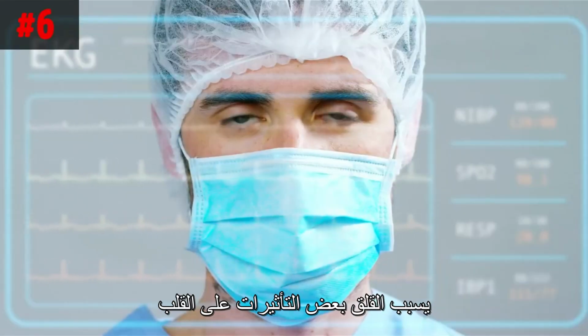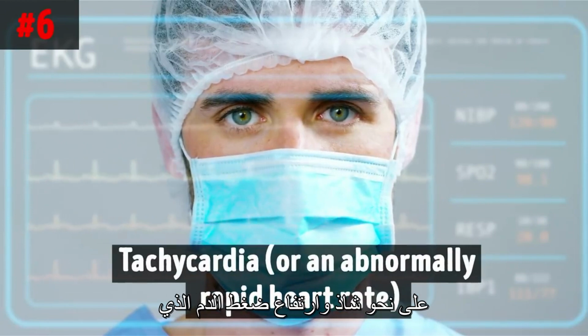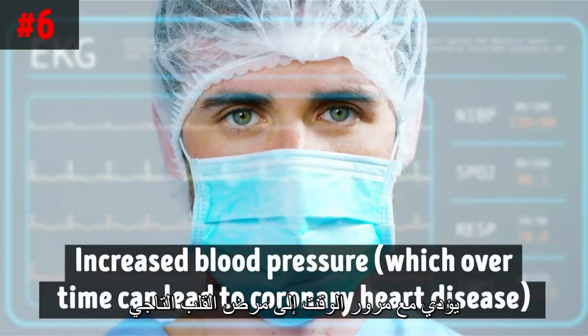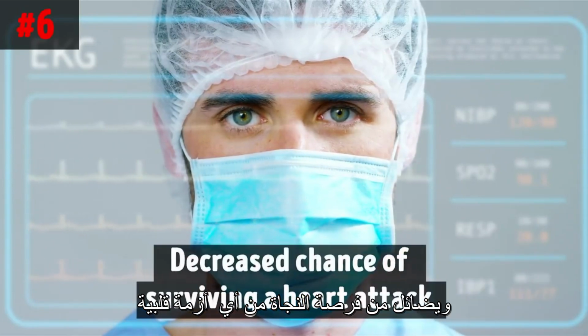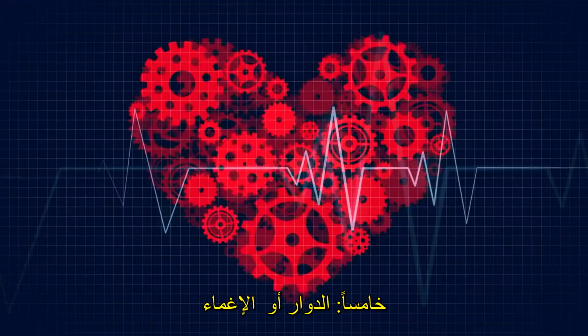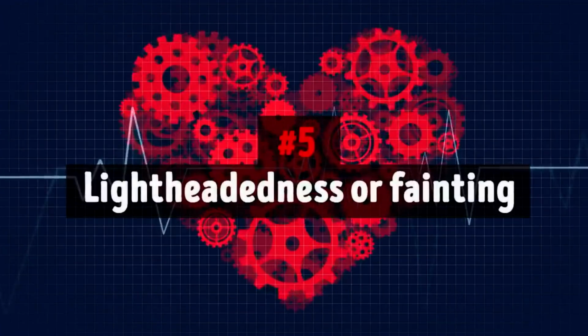Some of the effects anxiety has on your heart include tachycardia, or abnormally rapid heart rate, increased blood pressure, which over time can lead to coronary heart disease, and decreased chance of surviving a heart attack. 5. Lightheadedness or fainting.